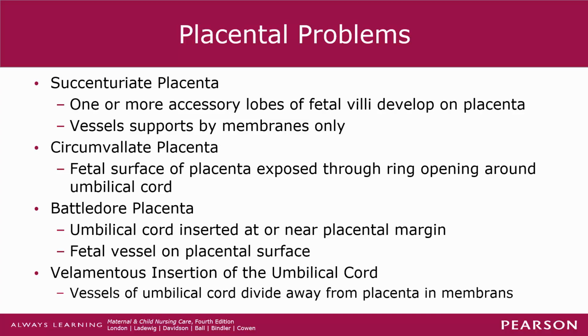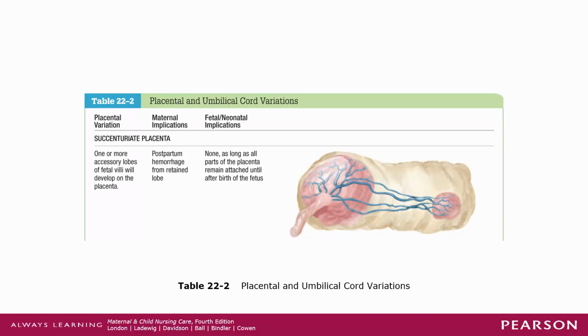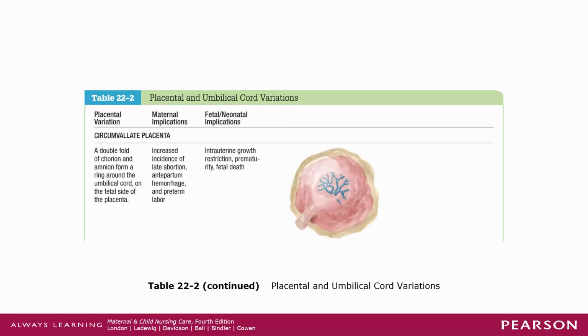Okay, so let's just take a look at all these. So this is your succenturiate placenta. So you see there's that extra lobe to the right, and then the main placental body to the left. And all those vessels between the main lobe and the little extra lobe, that's just membranes protecting those vessels. So those vessels are at high risk for being damaged and bleeding.